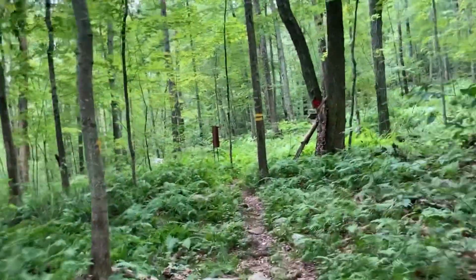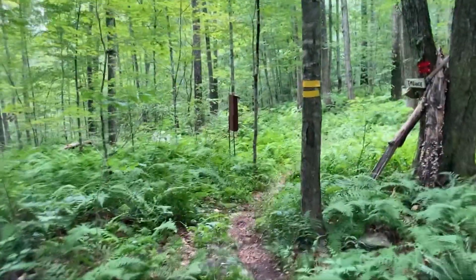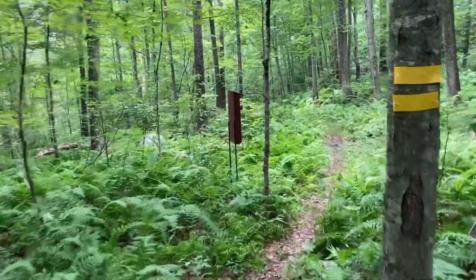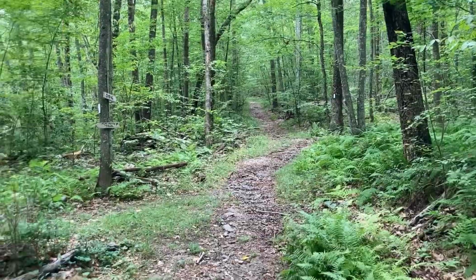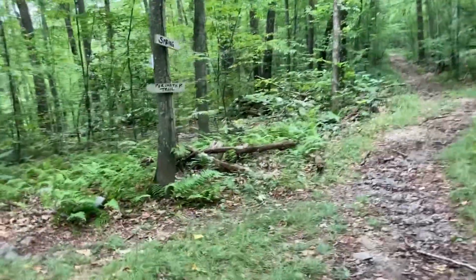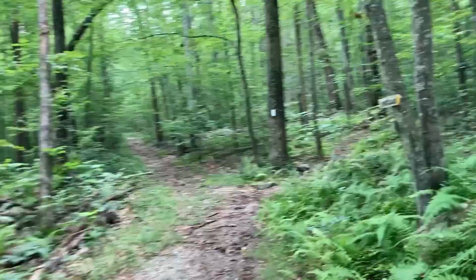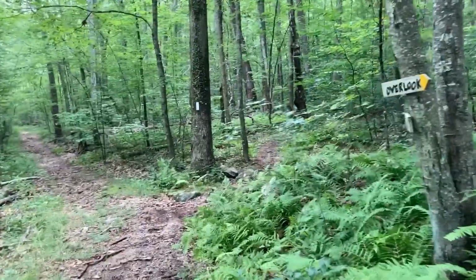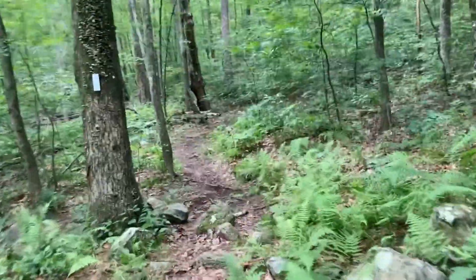I have backtracked out of yellow, which was downhill and fun. Gotta love that. And I'm coming back up on the red trail. And now I'm coming up on the white intersection. This is the way I did the first lap. And I'm gonna take this right up here, just like I did before to the entrance. But I'm not gonna film it again because you've already seen it.